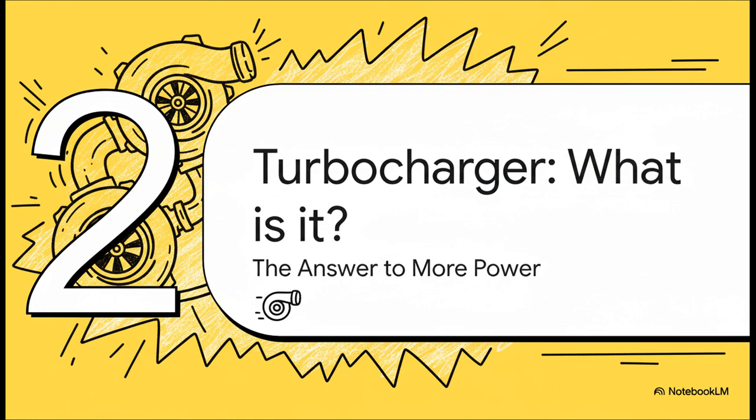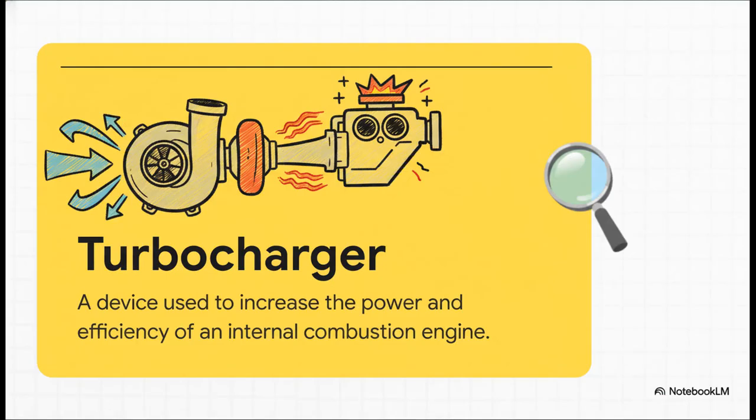Now, you've probably heard that word thrown around. Maybe you've even seen the little turbo badge on the back of a car. But what is this thing, really? It kind of sounds like something from a sci-fi movie, doesn't it? Okay, so when you boil it all down, a turbocharger is basically just a really powerful air pump. See, an engine makes power from these tiny, controlled explosions, thousands of them every single minute inside the combustion chamber. And the simple rule is, the more air you can pack into that chamber, the more fuel you can burn. And more fuel means, yep, more power. The turbo's job is to just cram a whole lot more air in there, essentially supercharging the entire process.